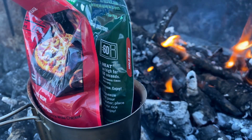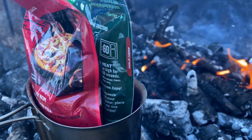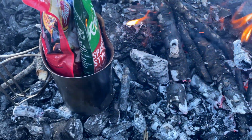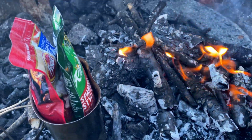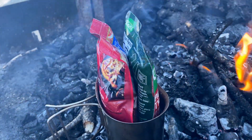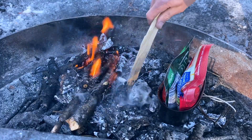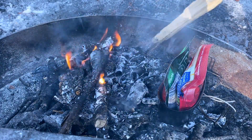For this, I'm looking for hot coals. I don't really want the flames, so I push the flame stuff to the side. I just want hot coals. That way I can boil the water without necessarily melting the bags. Get away from my plastic, homie. There's plenty of hot coals.